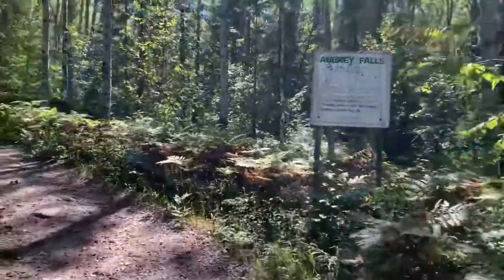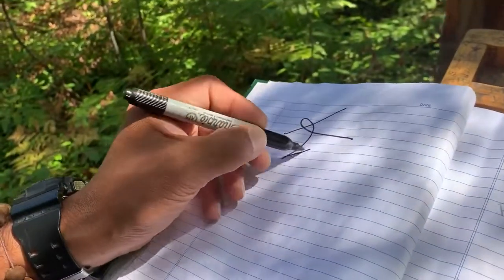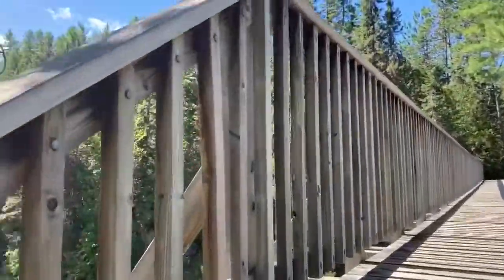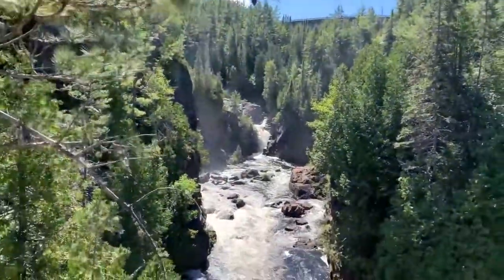However, before that, where are we going? I think it's at Aubrey Falls. Oh, this is cool. There's a sign-in book. And we have reached in how much? 10 minutes? Yeah, 10 minutes. Temperature is 14 degrees and it is around 2:50 p.m. Today is the 31st of August.